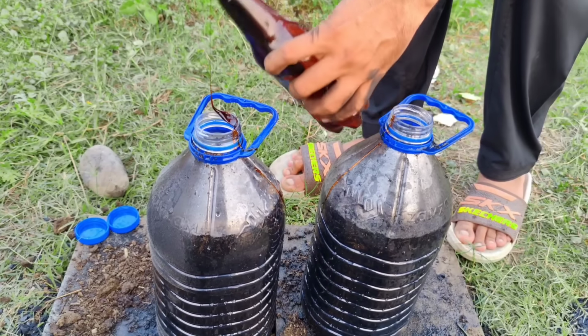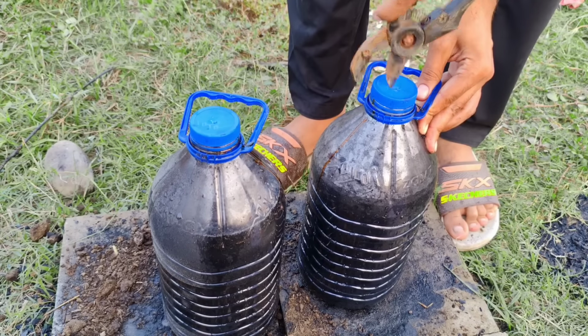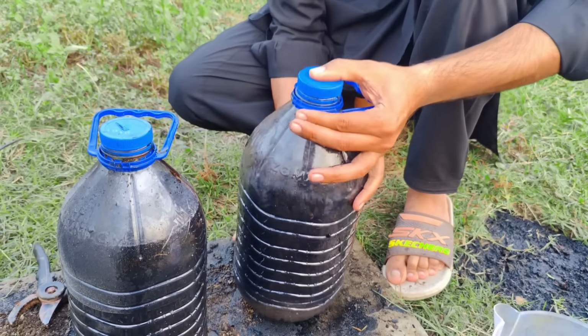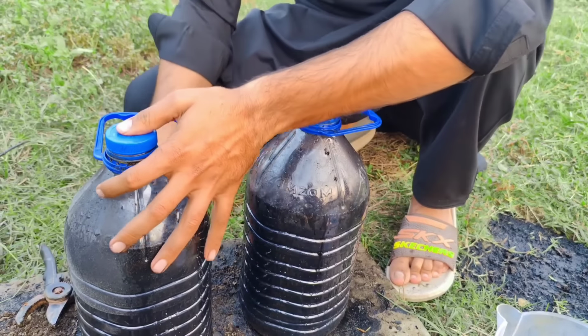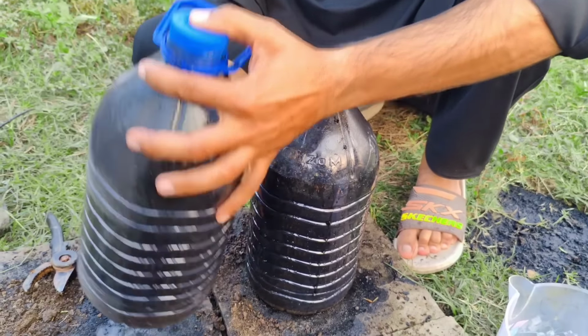After adding everything, close the bottles tightly, but make a small hole in the cap so gases can escape. As the microbes grow and consume oxygen, they release carbon dioxide. If we don't make a hole, the bottles could expand or even burst. Give the bottles a good shake so everything mixes well: the charcoal, molasses, manure, and water. Then, set them aside for at least 24 hours.